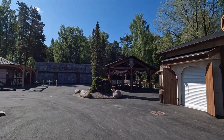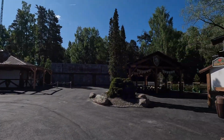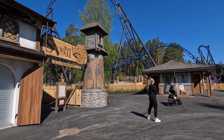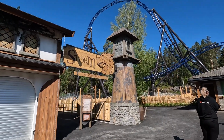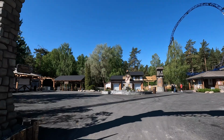They made this, I think it looks really, really good. Last time we were here, it did not look like this. It's looking awesome. Let's see what Storm will bring us today. The entrance to Dragonville, the new area here at Tusenfryd.